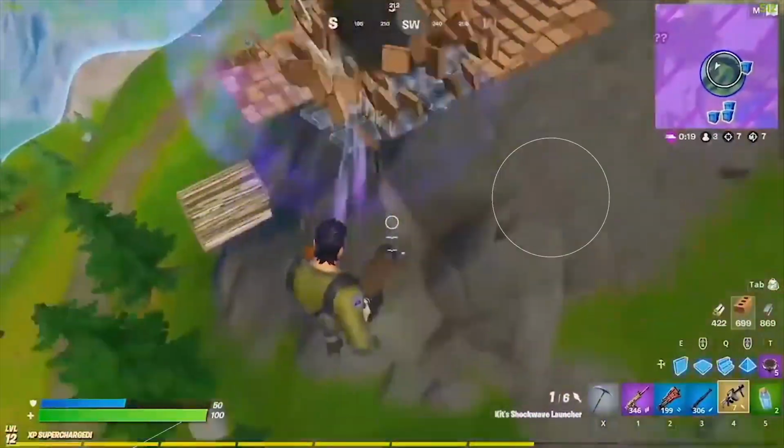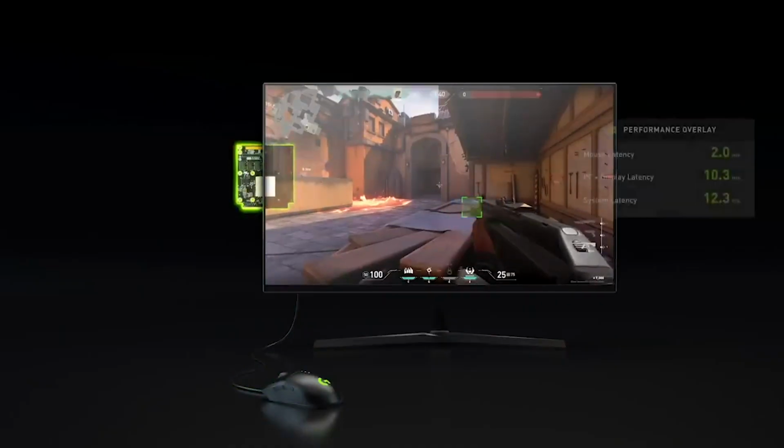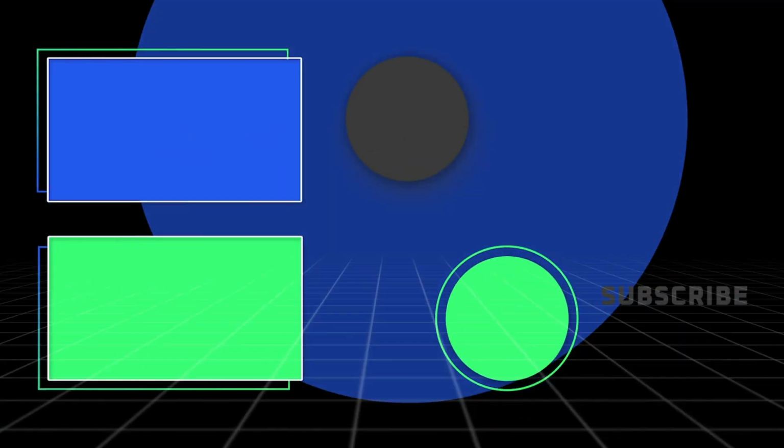If you're the lucky owner of a 360Hz G-Sync monitor, you will be able to track your system latency as a reference when you're optimizing your system. But rest assured, you will still reap the benefits of this awesome technology without having to sell your kidney in order to afford a freaking 360Hz monitor. Go Team Green!